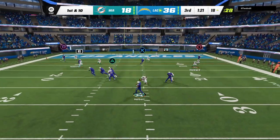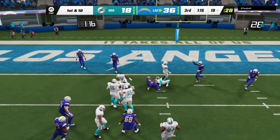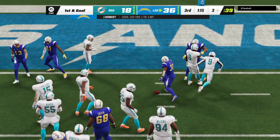Herbert setting up to throw on 1st down. On the screen, this is Eckler. And stopped a few yards shy of the goal line at the 3.